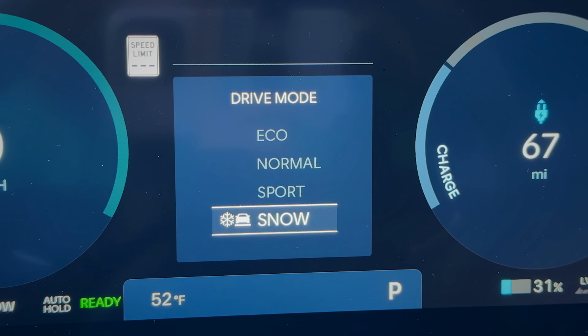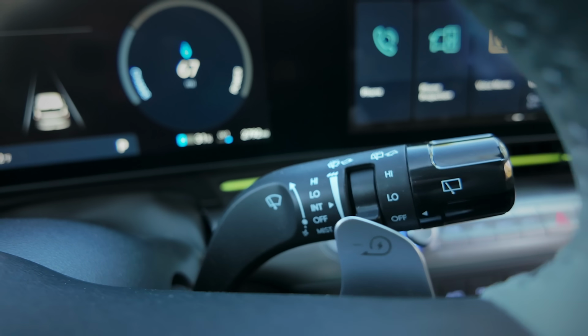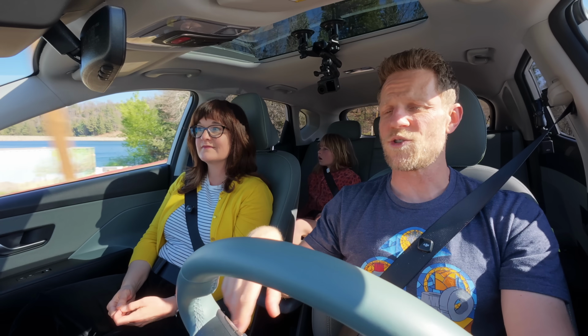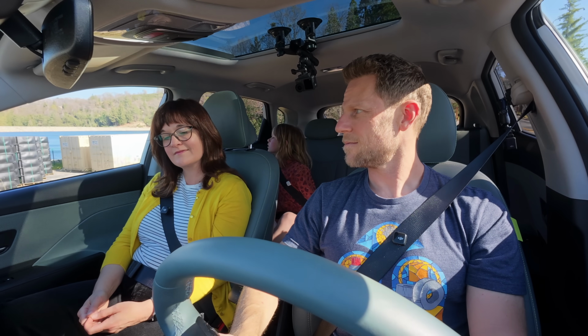And then we do also have a snow mode. And as people who live in a place where it snows, that might actually come in handy. On the steering wheel, we've got a couple of paddles, and there's various gradations of regenerative braking. I've activated I-pedal, that's the max, and it should bring us to a complete stop. But let's see if it can go to that stop smoothly.